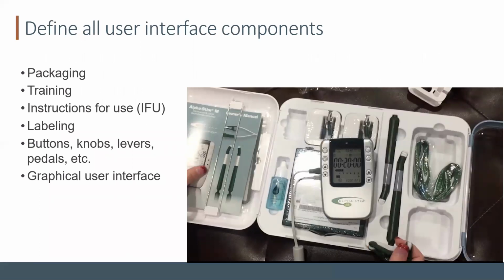I'd mentioned earlier defining the device user interface components. This is something that sneaks up on people quite often. The device itself is easy to identify, but we can't forget about packaging and the labeling, the instructions for use. Then there's the physical part of it, and then the graphical user interface. Thinking through each of these is going to impact how this gets used.